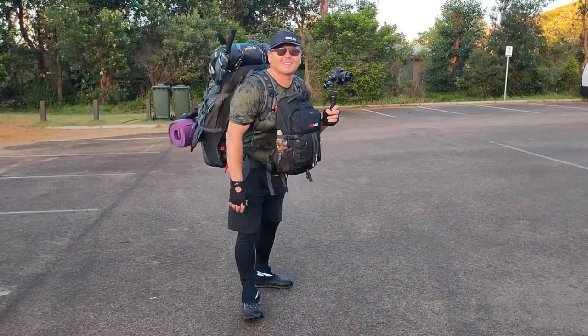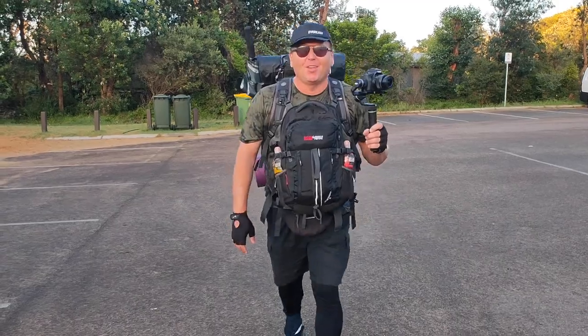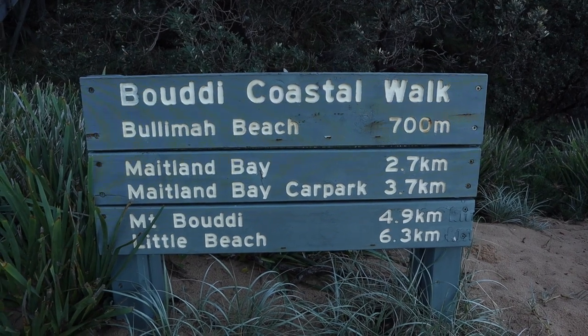But we're finally here and we finally started. Now we're off. So this is my monster pack. This is what I'm taking on the hike. And we've reached the start. So it's time to say goodbye to Putty Beach and start the walk.